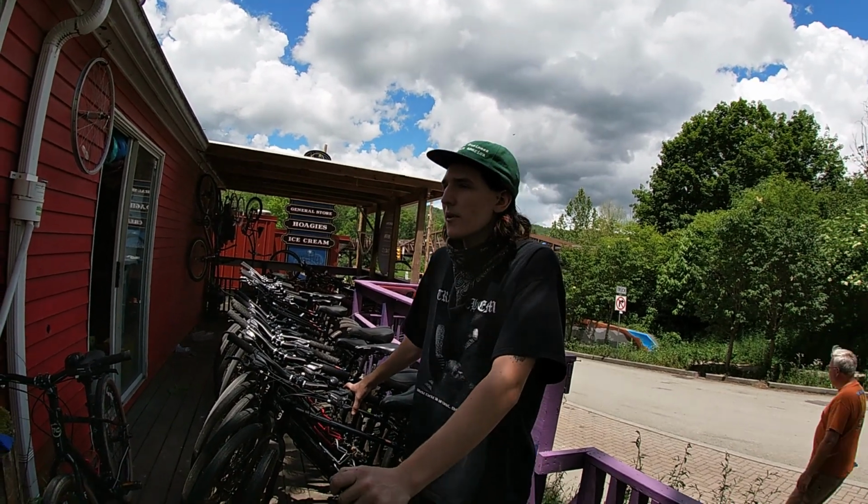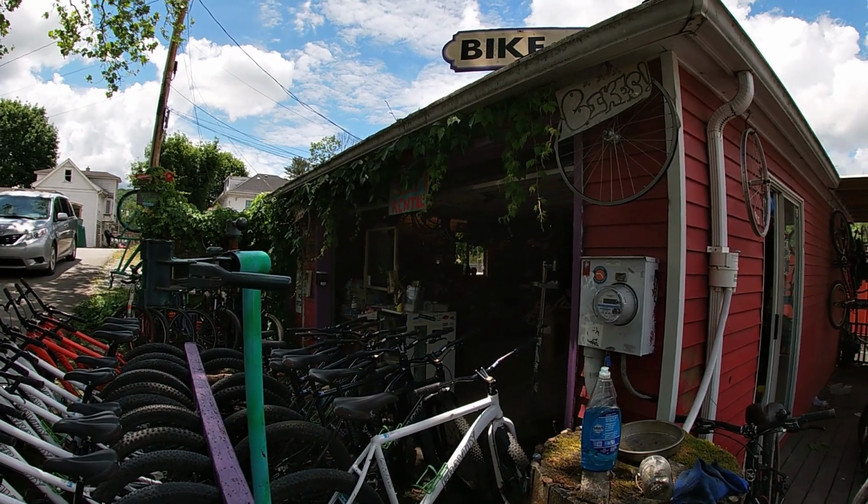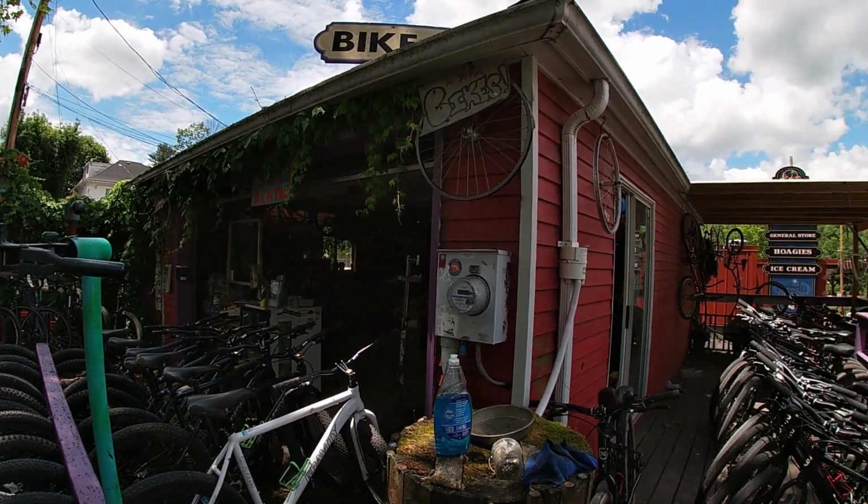We've got a few more mountain bike options. In the back, we've got some big Honzos if you're doing more single track stuff, and those will run you 15 an hour. 15 an hour. Yep.